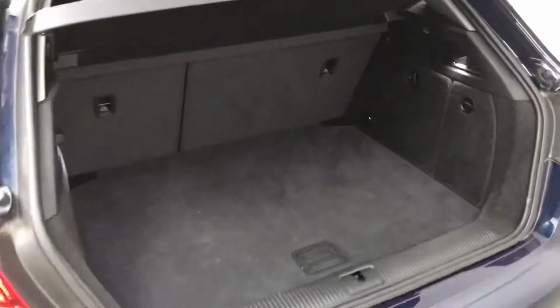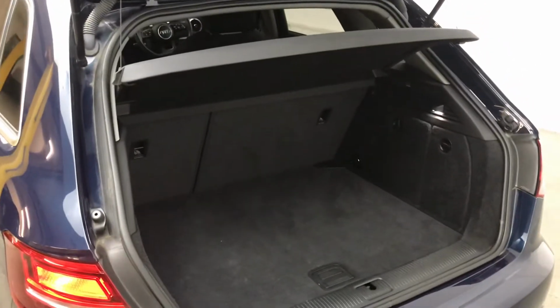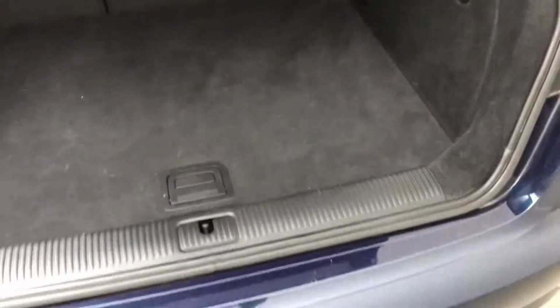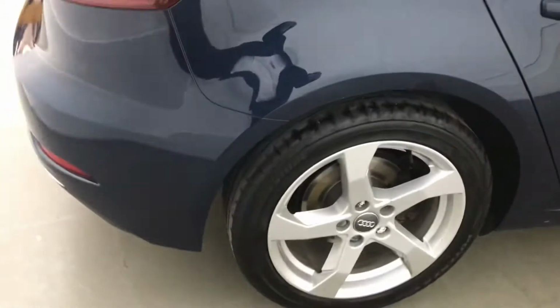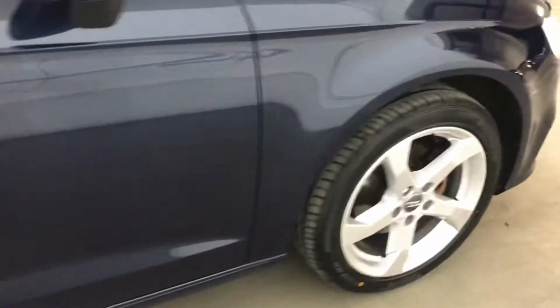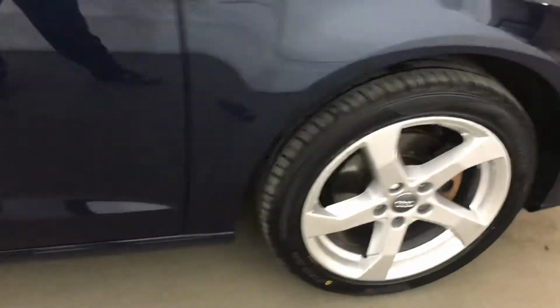At the back, with it being the hatchback, you do get a nice large boot. And those back seats will go down if you need any extra space in there as well. The boot floor also drops down a level if you need some more depth too. This car has got MOT until the 13th of the 12th 2021 and will come with a full Audi dealership history.